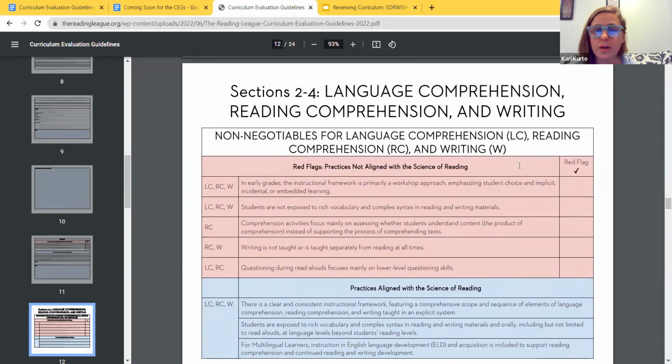For this tool, we did combine the non-negotiables for language comprehension, reading comprehension, and writing. We had 3 separate sections, and we found that they were a little redundant, and this sweetie pie of a resource is already a lean 24 pages. So we wanted to make sure that we were as concise as possible. So you'll see red flags that are for all 3 sections and some that are more specific.